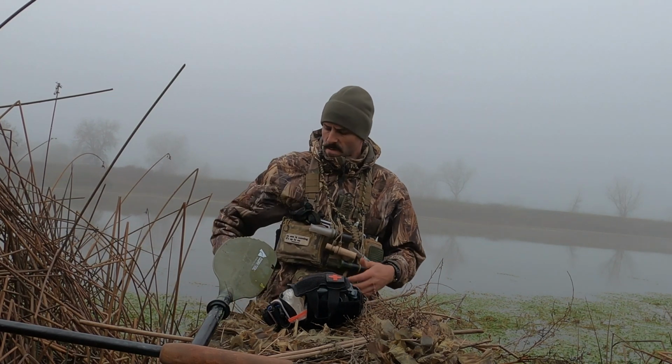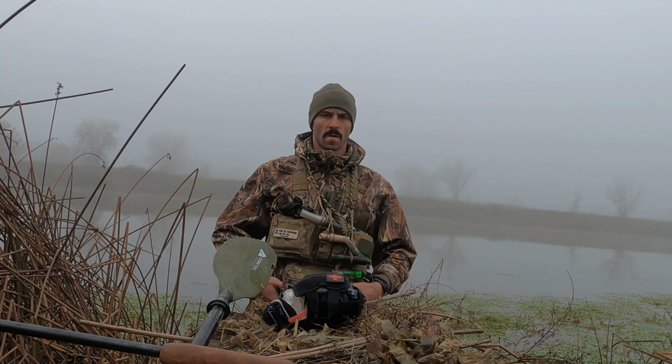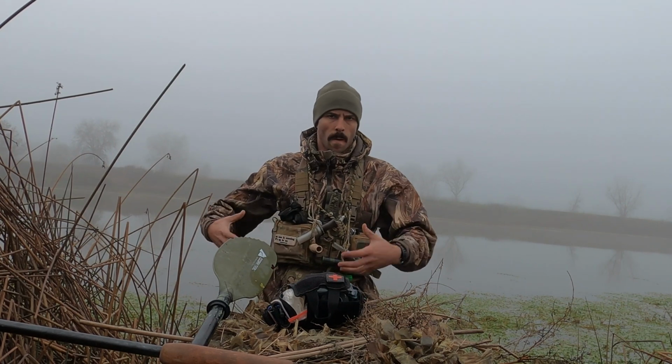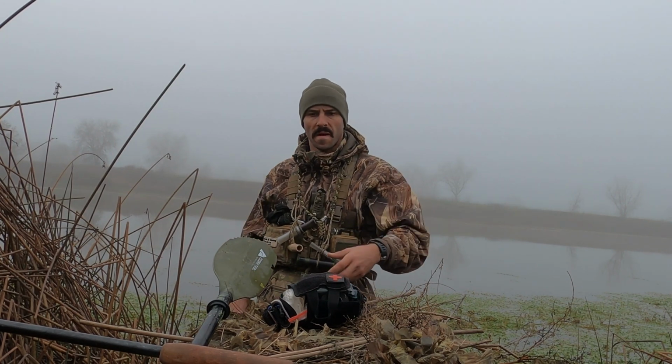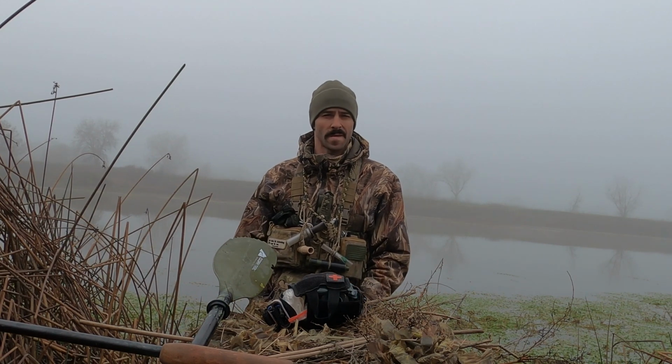First things first, I'm going to start off. I got a tourniquet right here on the right side of my chest rig, as well as my kangaroo pouch here. That way I have them on my body at all times. My med kit is typically attached to my backpack, which can be separated from me by a short distance.